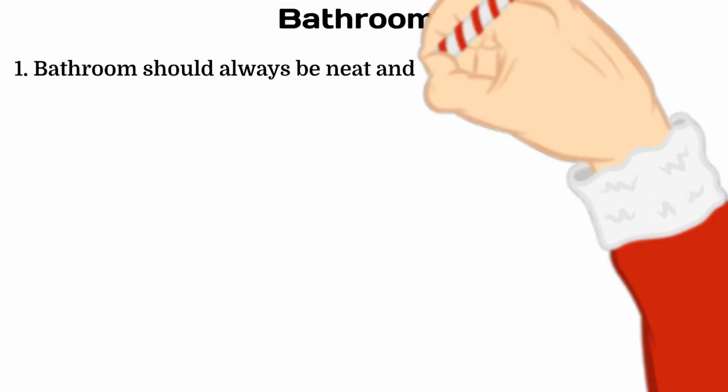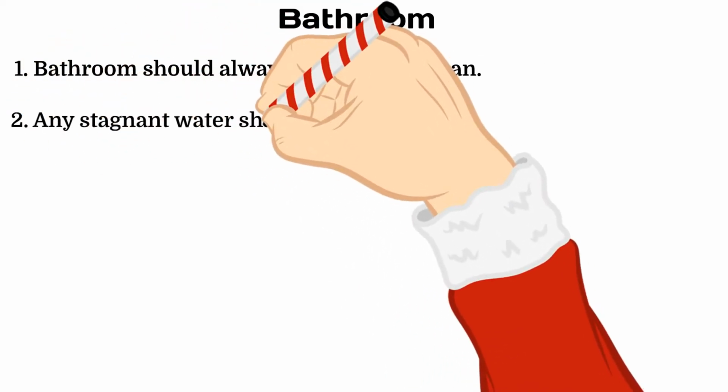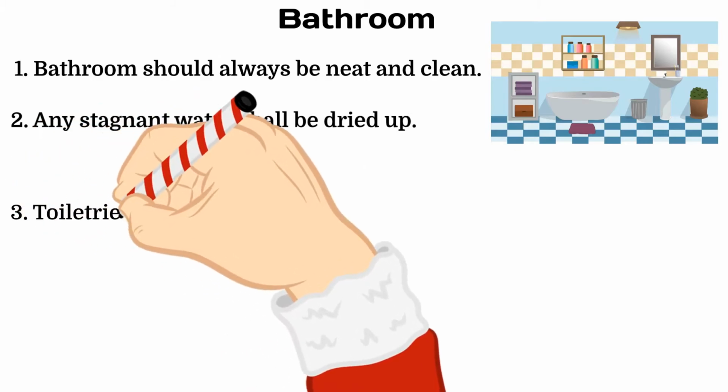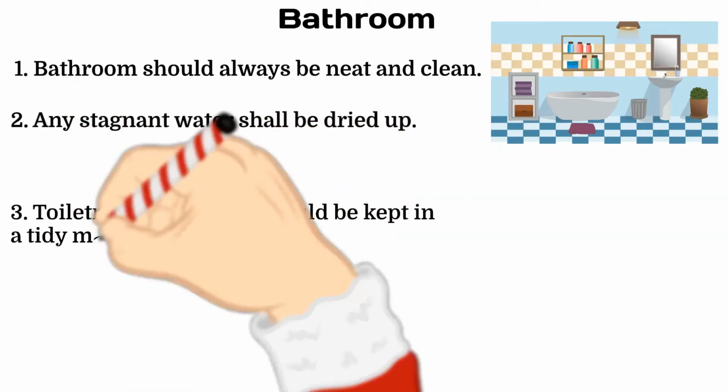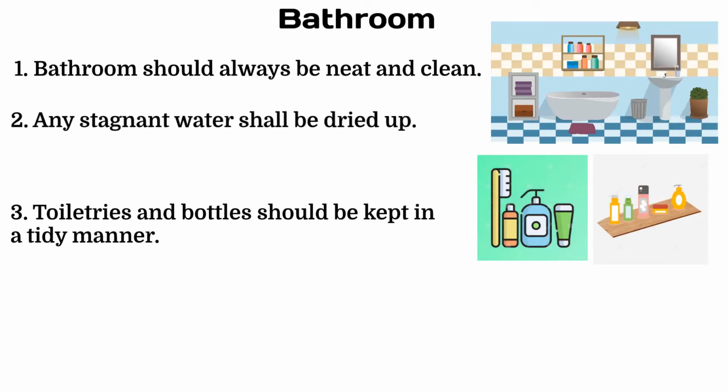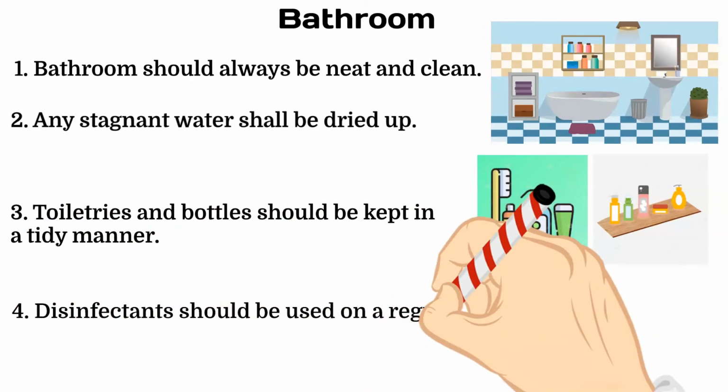Bathroom. The bathroom should always be neat and clean. Any stagnant water should be dried up. Toiletries and bottles should be kept in a tidy manner. Disinfectants should be used on a regular basis.